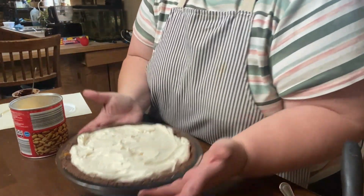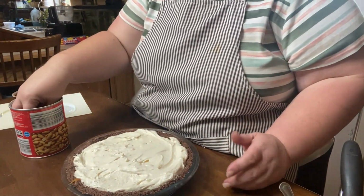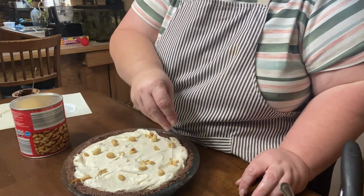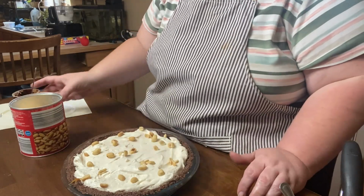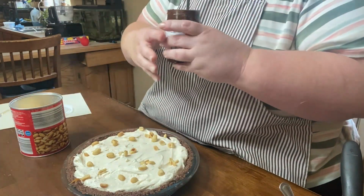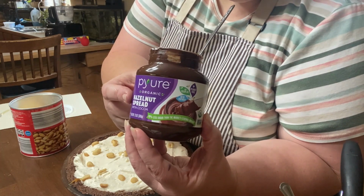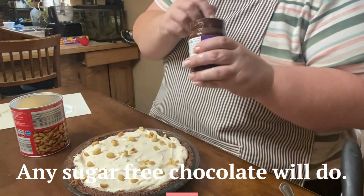Now you can top it a couple of different ways. You can put more whipped cream on it. But I'm just gonna put some more peanuts because I love the crunch of the peanuts. Okay, now you could also, in my recipe, you'll see where you melt some Lily's chocolate chips with heavy cream. But today I'm going to step further and I'm going to use this Pyure, which is a sugar-free hazelnut butter that you can get at Walmart or Amazon. I'll link it below. It is fantastic, and it's going to be our chocolate cover part of our Snickers.